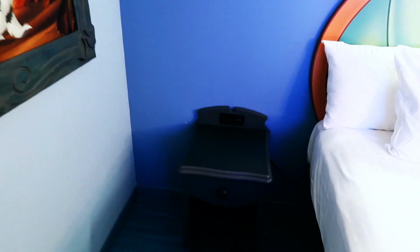And then you've got side tables. Looks like they got 2 outlets in there and 2 USB things, which is nice. Nice drawer. We do have now space under the bed, which is awesome.